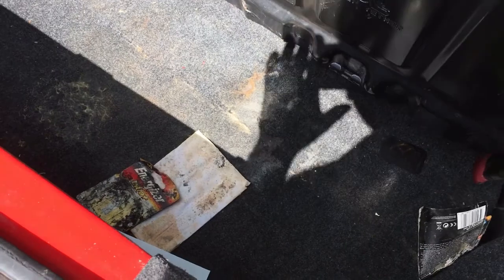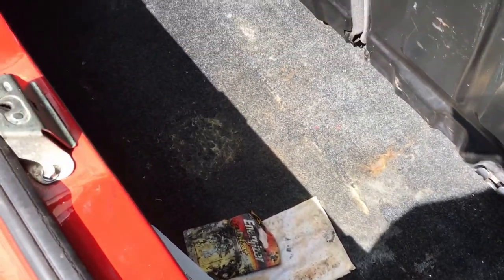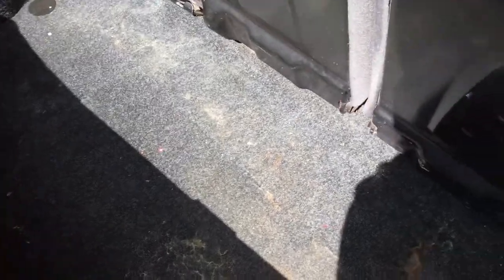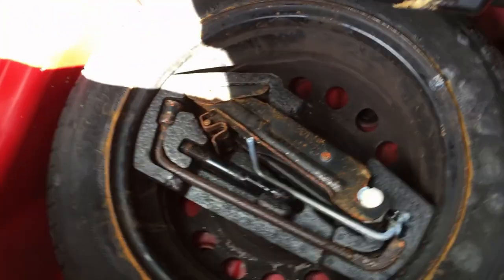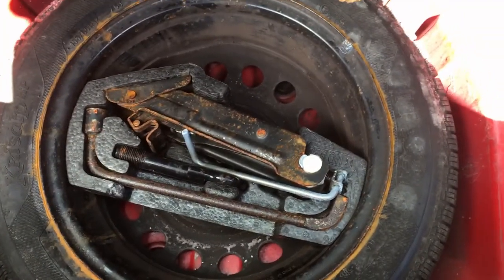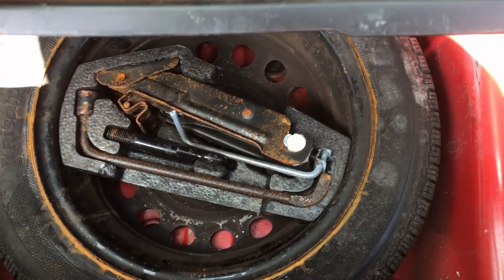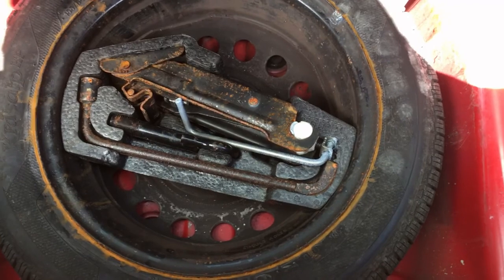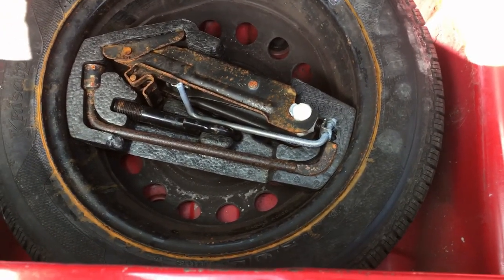Having a look in the actual boot itself though, again with the rest of the car, it is in very much the same condition. However, that said, the spare wheel in here, although it's there, it might as well not be. That's not roadworthy. That is absolutely pathetic. Wheels, not a problem though. I do have a plan for those, and more will become apparent.